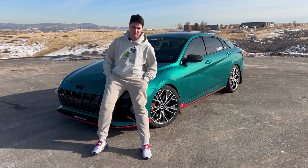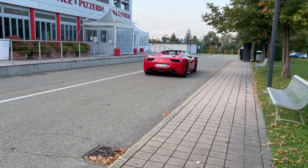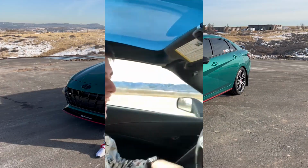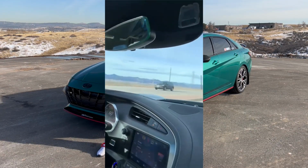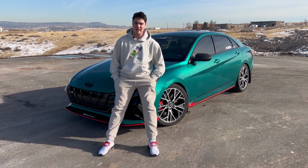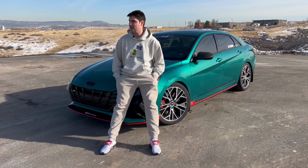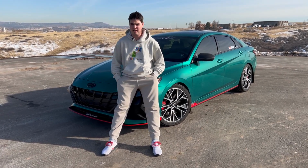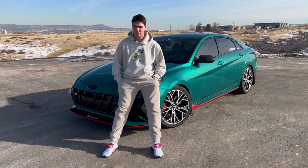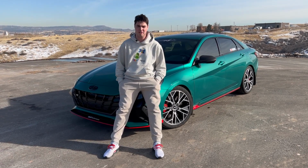I've obviously driven faster cars. I drove the Ferrari in Italy that you might have seen on the channel. And like I mentioned, I had the Corvette for a week, so I got to try that a little bit. I wish I had it more, but whatever. So I've been in faster cars, and it's obviously really fun to go fast. But for this, 99% of the time you're going to be doing regular traffic speed, and it's just fun to rip it every once in a while when you're on a side road or something like that. It's been a great experience.